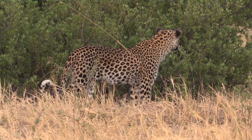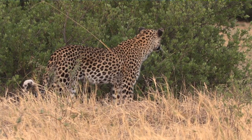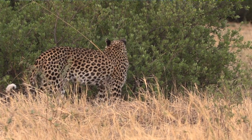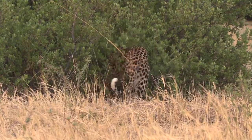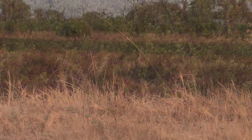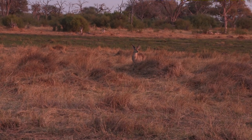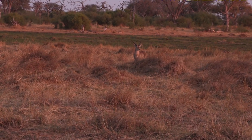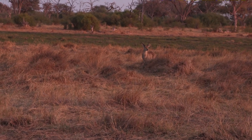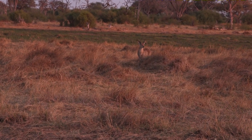The Aussies were sitting on top of their Land Cruiser watching her come along. They quickly then jumped into their car, and then she walked along a little bit and then saw this reedbuck, I think it is, and decided she was going to stalk this one.